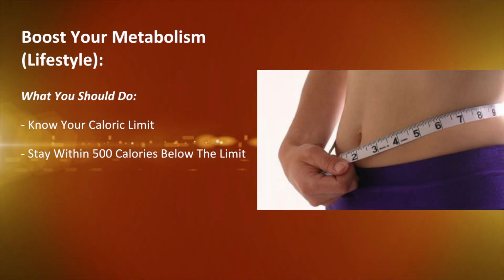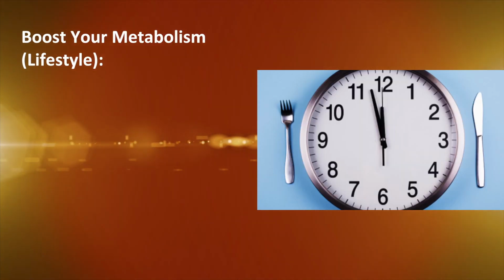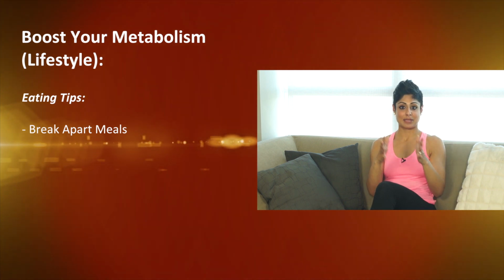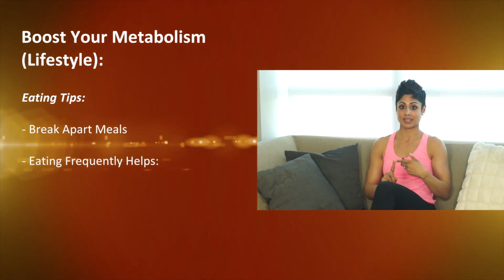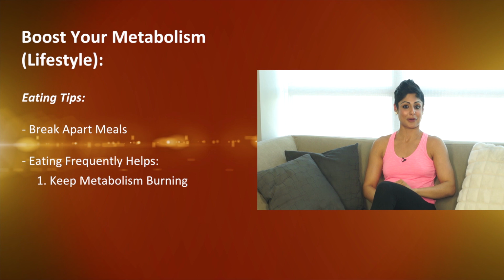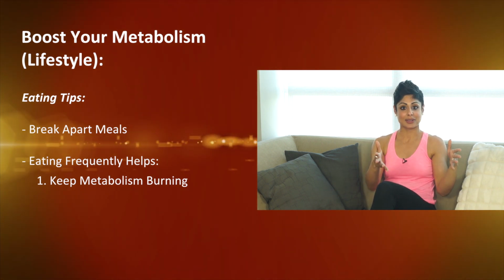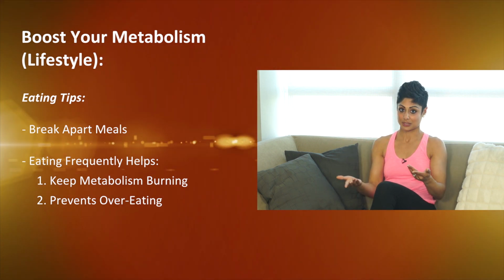It's common in the South Asian community to keep large gaps between large meals. It's in our best interest to break apart those meals and eat more frequently throughout the day. This does a couple of things. One, it keeps your metabolism burning because you're slowly stoking the metabolic fire with healthy doses of protein like I mentioned before. On top of that, it avoids us from getting so hungry that we overeat and load up on carbs and sugar during those meals that we do eat.